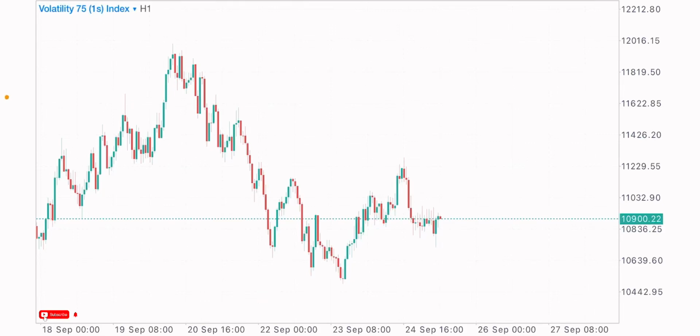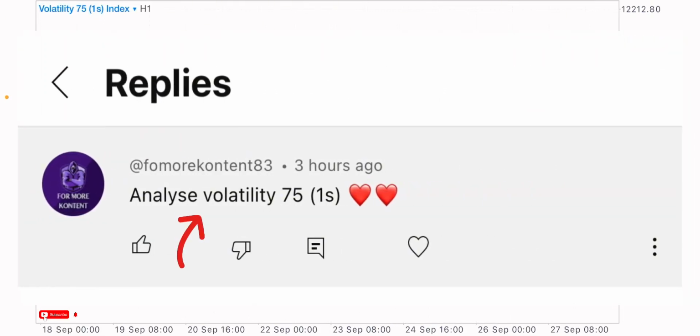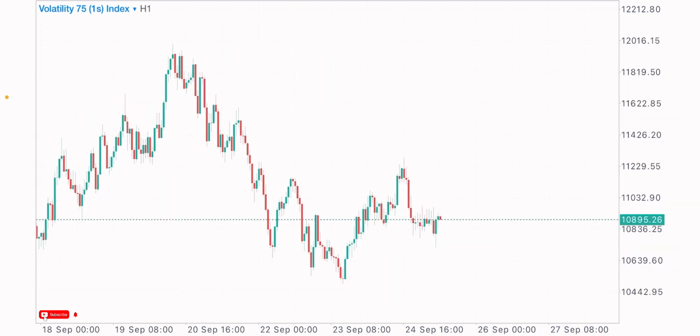I was asked to analyze V751S index. So here we're having a market analysis on V751S index price action. Basically, we're analyzing from the higher time frame down to the lowest time frame.